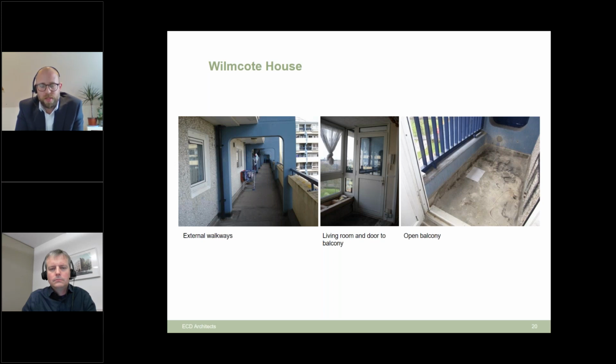Through that door leads you to a little balcony you can see on the right there. Again, it was a really poor space, very small, not really used for much, and it probably created more issues with things like pigeons than a nice usable space for residents. That was something that we tried to address as part of the scheme.